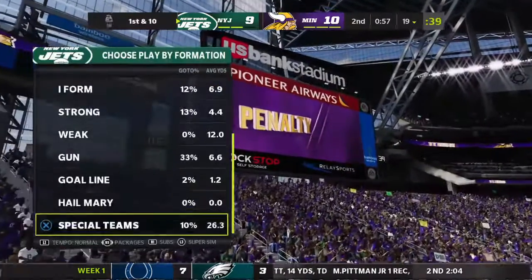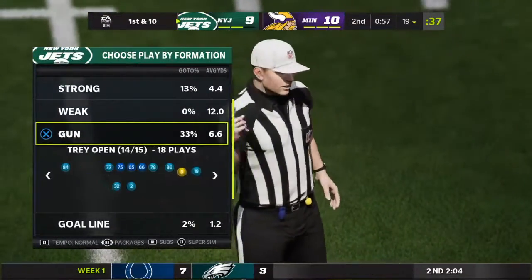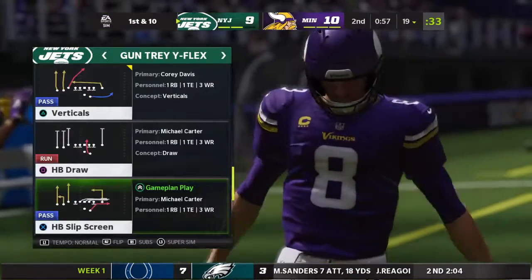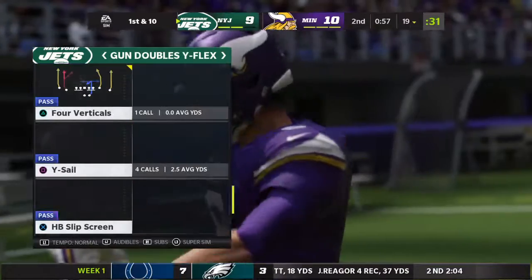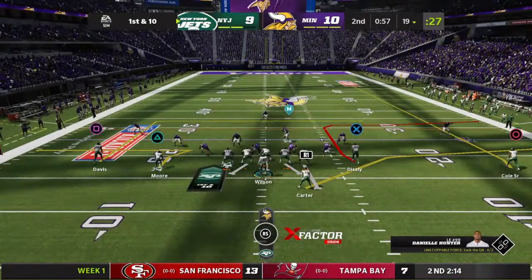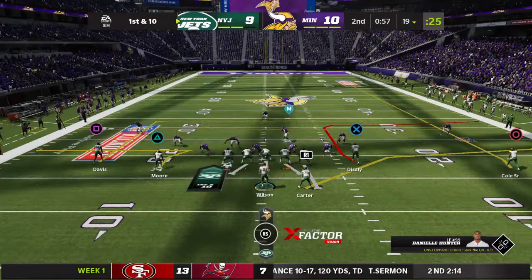Well, that holding call set him up with not great field position. Not at all when you tack on the penalty. With that field position after the return wasn't terrific, it's not a great starting field position as well, when the holding penalty sets them back inside the 20 as they get going on this drive.